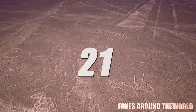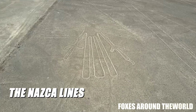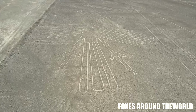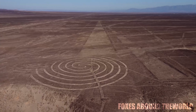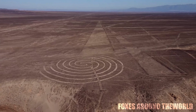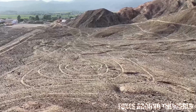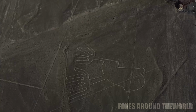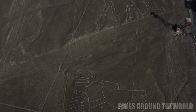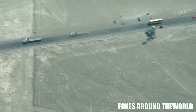Number 21. The Nazca Lines. The Nazca Lines in Peru are another UNESCO World Heritage Site. The Nazca Lines were inscribed on the World Heritage List in 1994. The Nazca Lines are a set of massive drawings drawn on the surface of the desert in southern Peru. The ancient Nazca culture drew these lines between the 1st and 7th centuries AD. The drawings include geometric shapes and pictorial artwork of animals, birds, and other creatures.